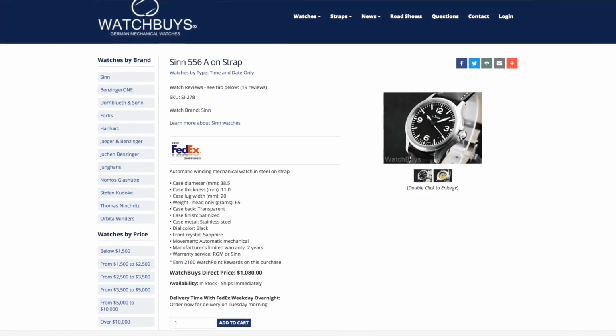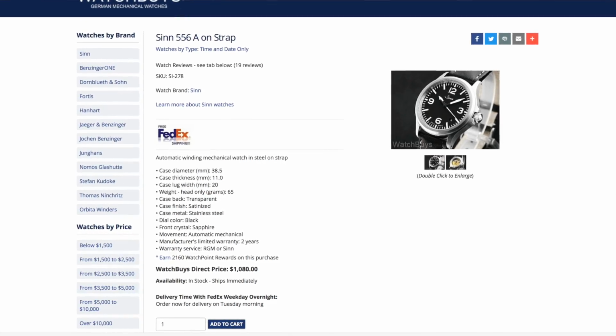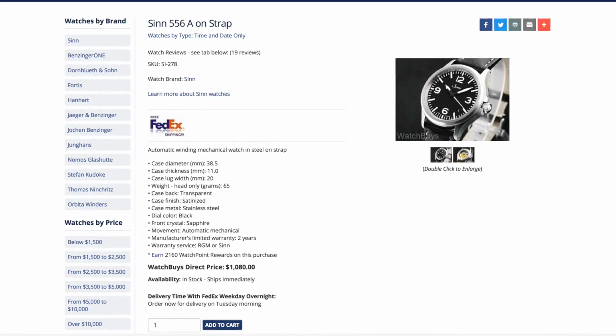Now you can get this either on the bracelet or the leather strap. However, if you get it on the leather strap, it's only around about $1,000. You get all this for $1,000. Very, very difficult to beat. And yeah, Zinn, what can you say? I love Zinn. I also have a Zinn, and I will never not have a Zinn in my collection. I love them that much. In fact, I need to wear my Zinn a little bit more.